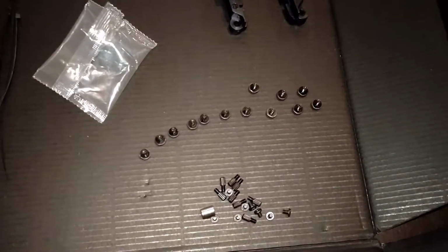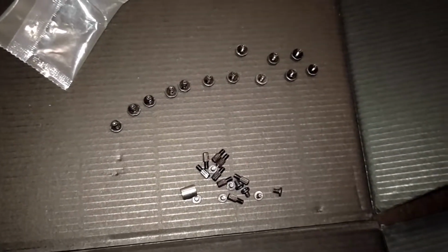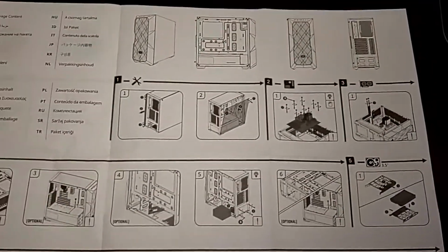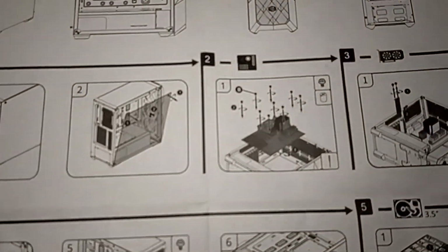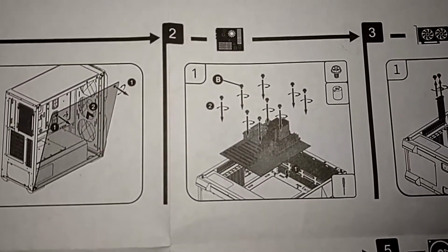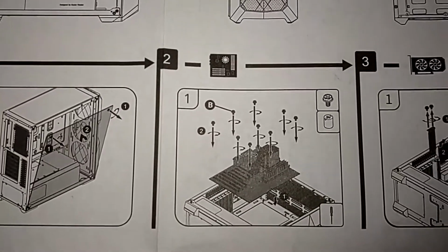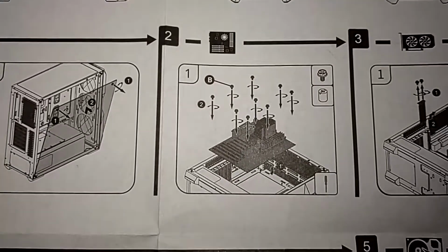Okay, so we have a lot of extra screws here. We're probably not going to use all of them. And this is for cable management. But anyway, we are now looking at the Cooler Master documentation. And we are on this step. Mounting the motherboard and screwing in 1, 2, 3, 4, 5, 6, 7, 8, 9. 9 of these bad boys.